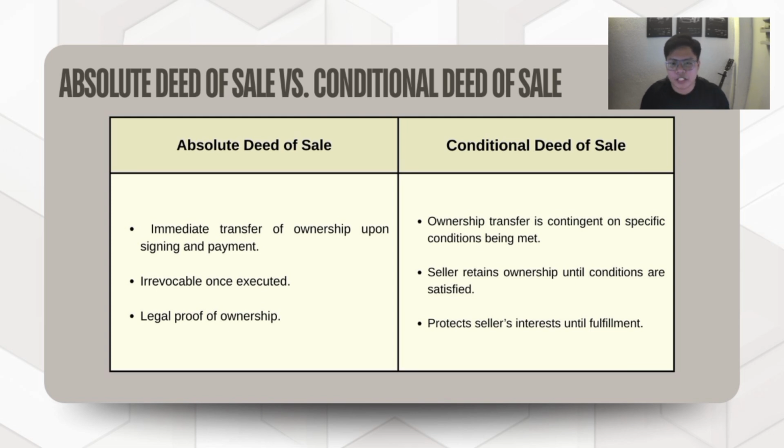As for the conditional deed of sale, it is wherein the ownership transfer is contingent on specific conditions being met. It is also where the seller retains ownership until conditions are satisfied. Lastly, it protects the seller's interests until fulfillment.